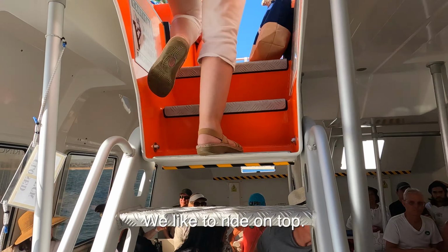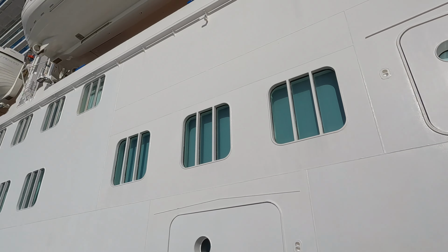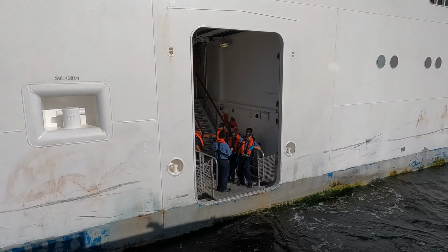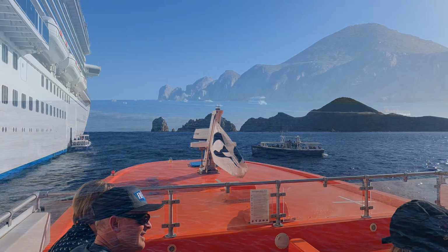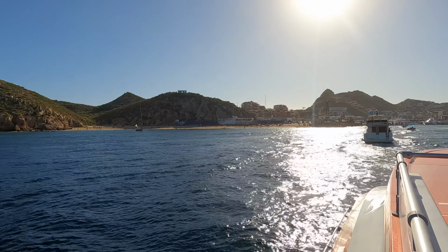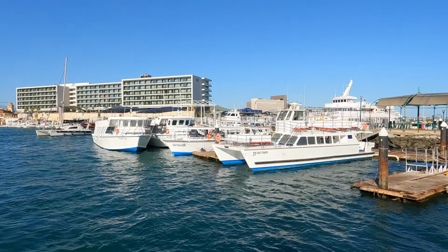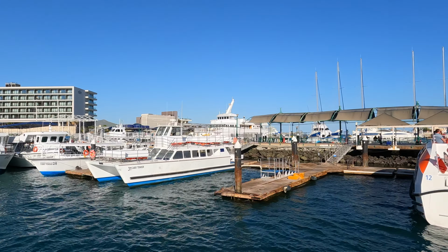So we're on the water shuttle now, which is of course one of the lifeboats on the ship. The ship is the Discovery Princess, and we're heading to Cabo. Los Arcos is right over there. Out there is Land's End, and this is Playa Publica, the public beach. We have several videos showing how to get to it. That's the most convenient beach to get to in Cabo, no matter what cruise ship you come in on. There's ours out there. We're the only one in today.